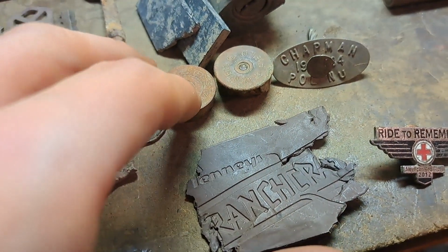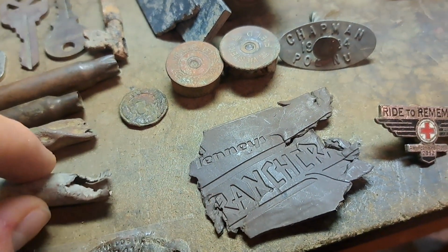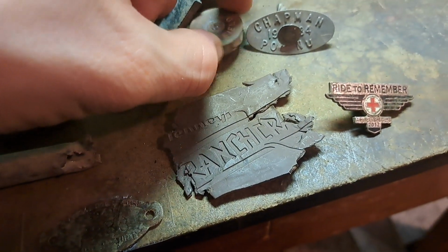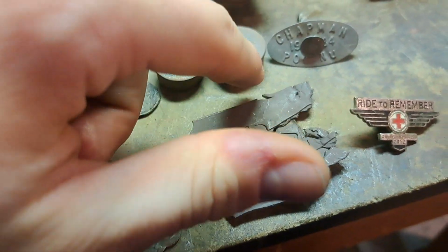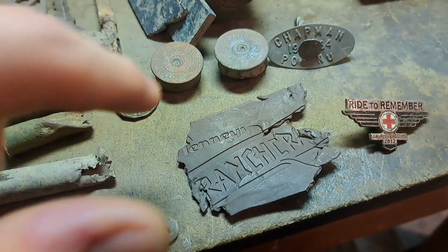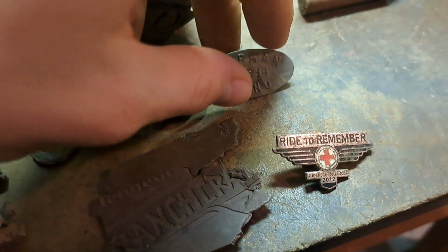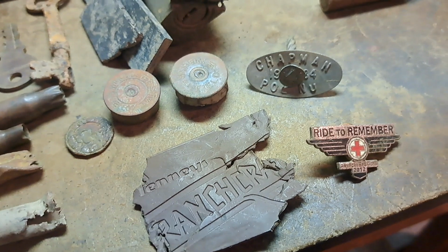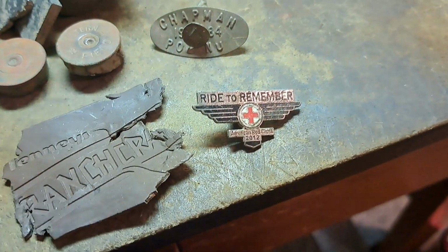I found, technically, three shotgun shell head stamps. The other one I found at my grandparents' and is with the stuff that I found there. This one is a Winchester Yellow Rifle, and this one is a Western Field. I think both of those are from the 20s. This is a telephone pole date stamp from, I believe it says 84. I like finding things like this. You know, it's pretty neat.